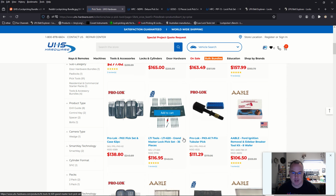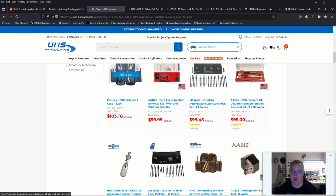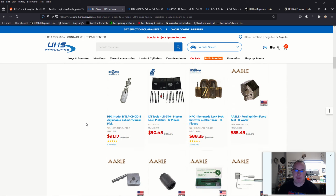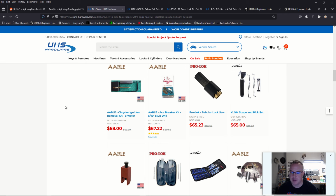But they definitely went with one of the most expensive lockpick sets. This is an automotive set, so let's not count that. They have the Pro Lock set for $100. It's way overpriced, but it's not their fault. It's $100, MSRP $132. UHS is a good company that has good prices, in my opinion. This is a normal price for this tubular lockpick. Everything that I look at at UHS is all good prices. I'm going to be buying key and knob cylinders from them pretty soon, and it's a good price.